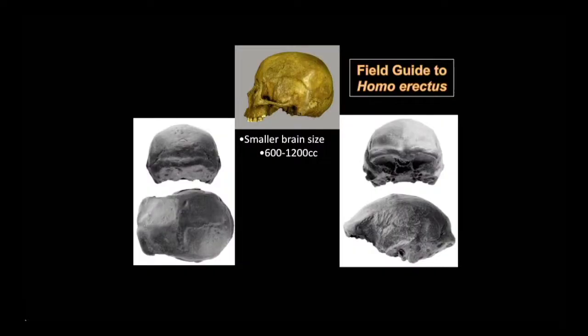Now, because this is a field guide, we want you to be able to identify your Homo erectus when you find one in the field. Its brain size is much smaller than humans, with quite a big range from 600 to 1200 cc's, about 85% the size of modern humans. The vault shape is different. It's a long, low vault, and that reflects its brain size and also the geometry of the way the vault and the face are hefted together.